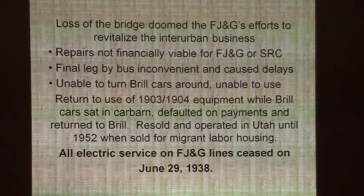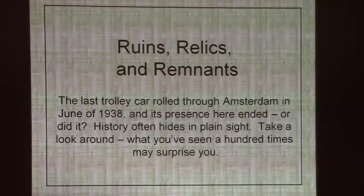They run buses until 1952. In 1952, the SJG sells all the buses to the Mohawk Valley Transit Company and goes out of the transportation business, as far as passenger business associated with anything with trolleys. So trolleys are all gone, right? Nothing left. They're all gone? Well, not really.